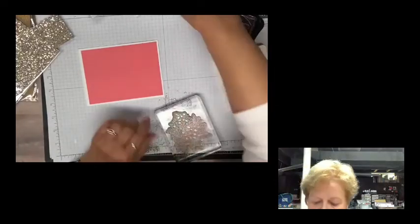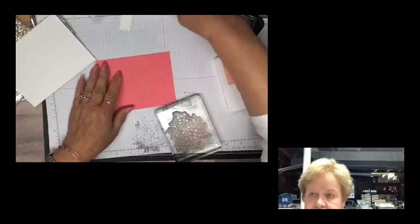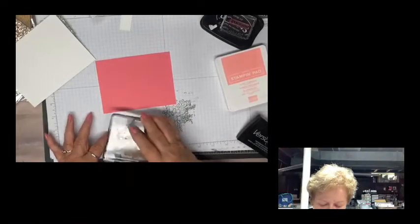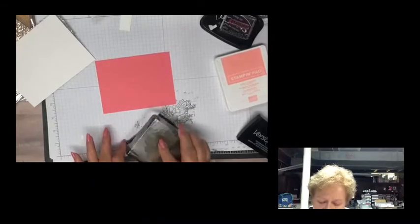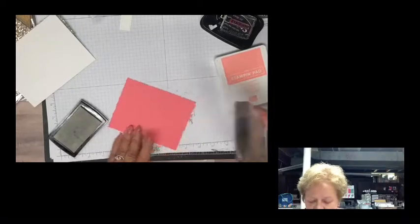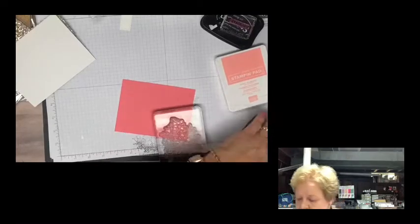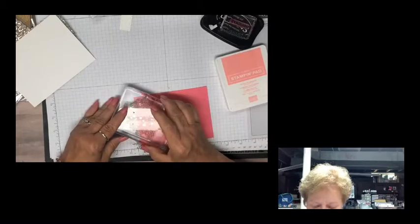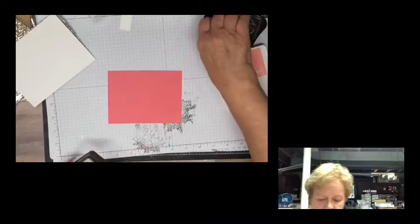So I'm going to stamp just a little bit of this background in Versamark. Enough that it really will not look like a Christmas card, just to give you an idea of the versatility of it. And add another one on the other side. All right, so it's just there a little bit in the background.